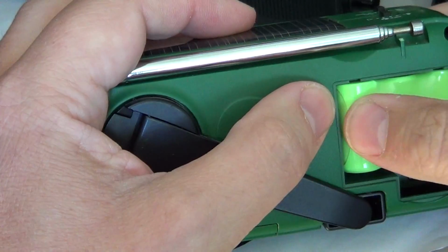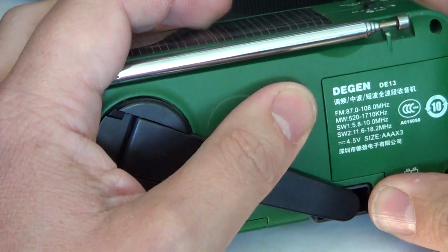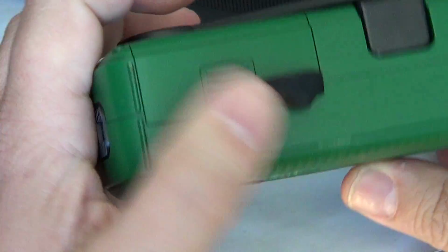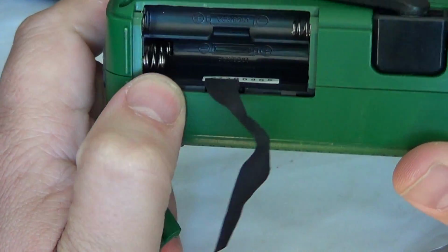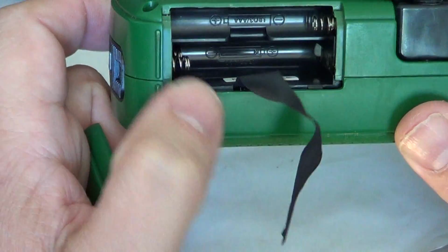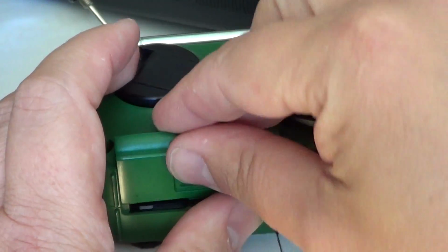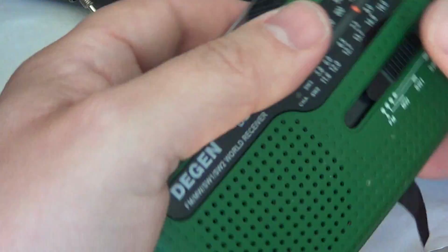It's a nice feature that they've actually made it interchangeable, because lots of those receivers don't have that feature. And what else? Well, if you must, you can also pop in 3 AAA batteries, if you have AAA batteries lying around, and the radio will be powered by those. So it's really a full set of power options here on this radio.